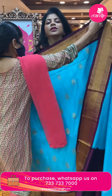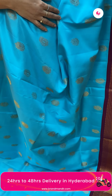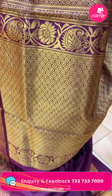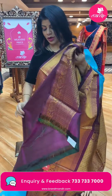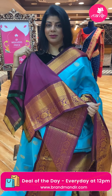Next saree, wow, beautiful color, blue with wine, very pretty shade, all over paisleys, diamond brocade border contrast with paisleys and vines. Pallu is contrast with the diamond brocade along with the paisley borders. Blouse contrast with border, it's a kind of a pink and wine mixed shade, a very pretty shade.